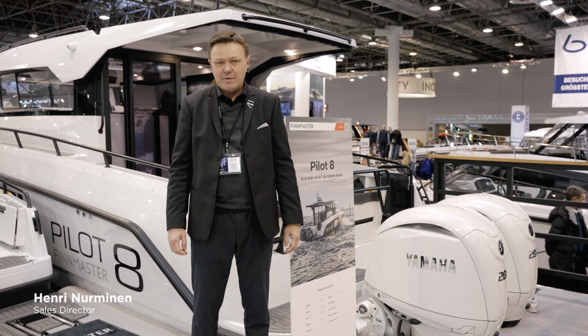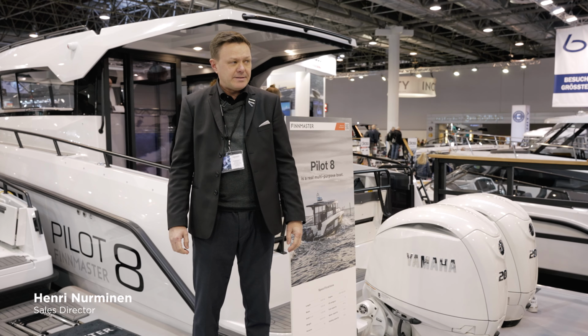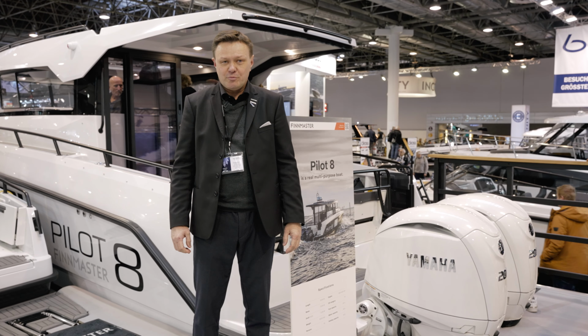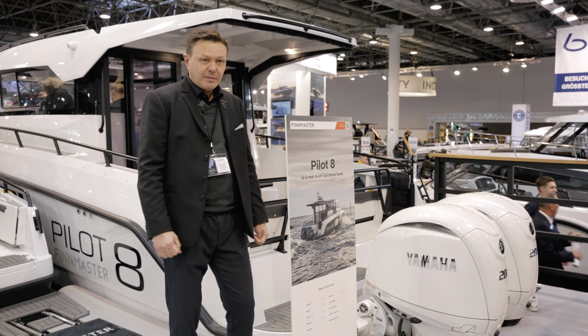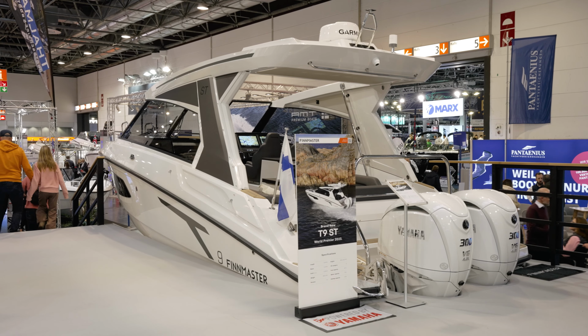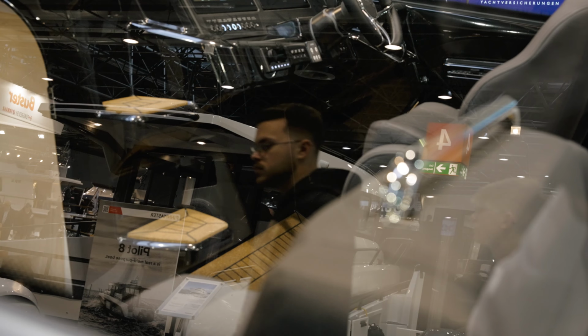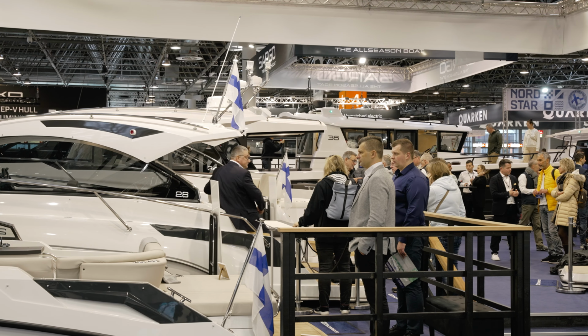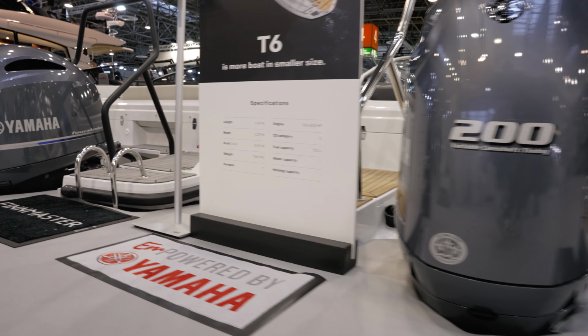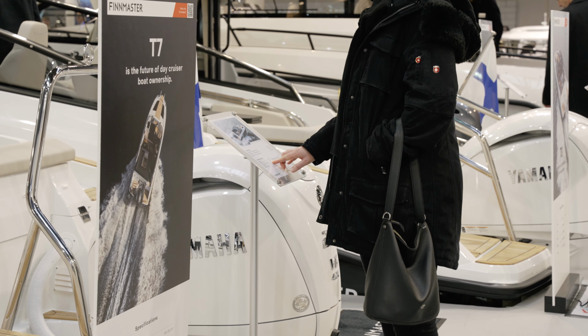I come from Finnmaster Boats and we are here in the world's biggest indoor boat show. In a boat show it's very good to present new boat models, and today we have on the Finnmaster stand actually 2 or maybe even 3 boat models that are new for the market.